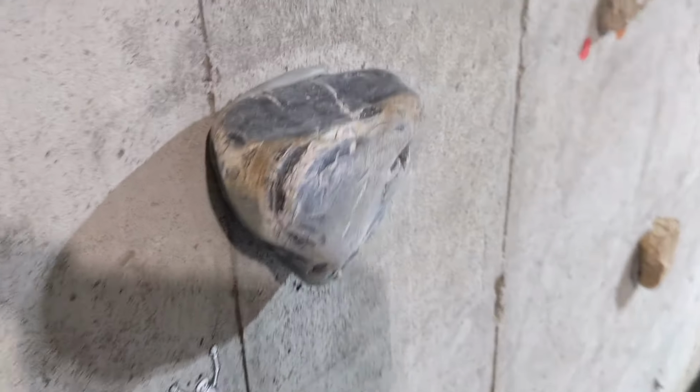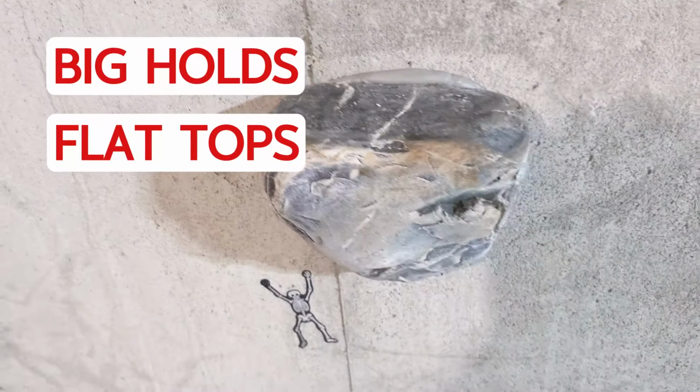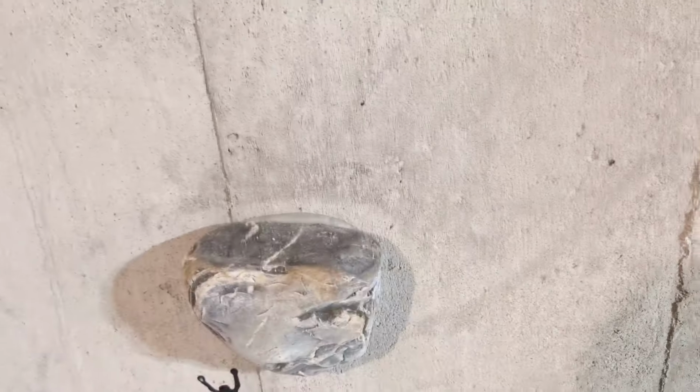So I found a lot of these really big holds with flat tops. Those are some of my favorite, for obvious reasons. They're very easy to stand on. And in this basement, where the only protection is this gymnastics mat, I don't want to fall.